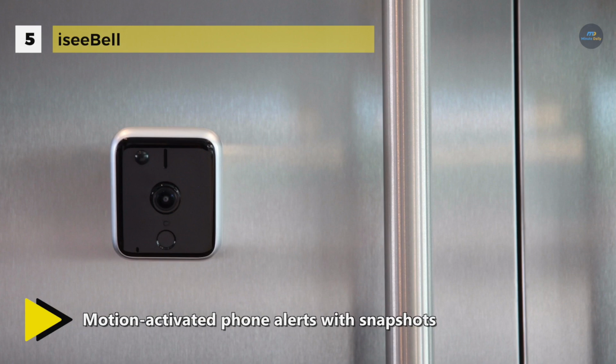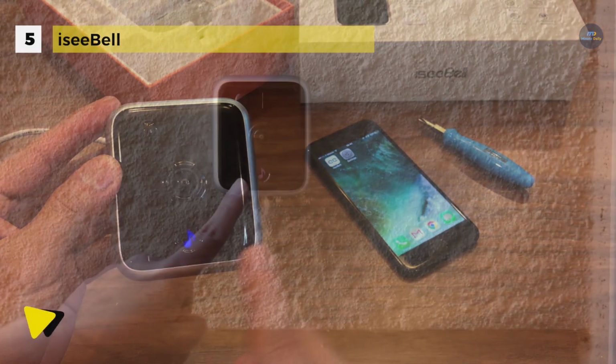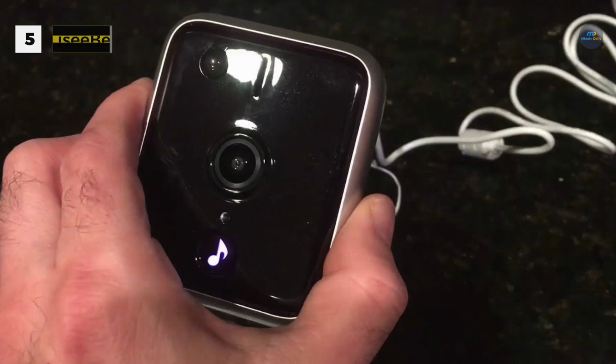It supports the iseeBell Cloud Platform, which is deployed in the world's largest cloud service provider, to ensure highly reliable and scalable data storage performance. Besides, it provides a night vision mode that is automatically enabled in dim lighting conditions that allows you to see crystal clear even through the darkness.